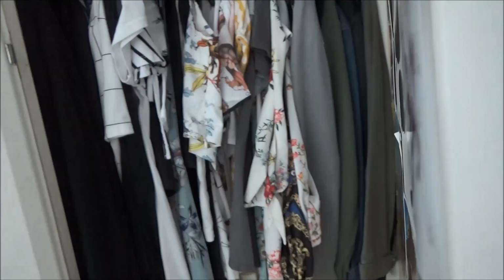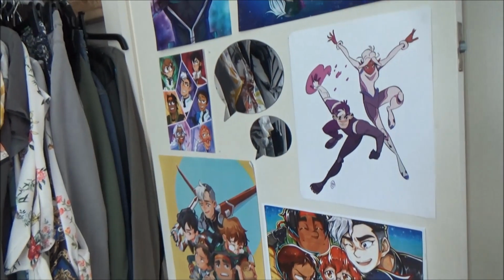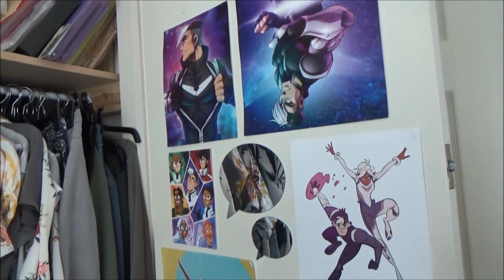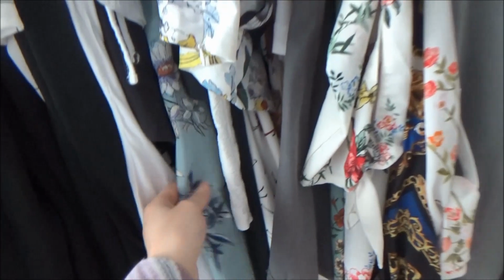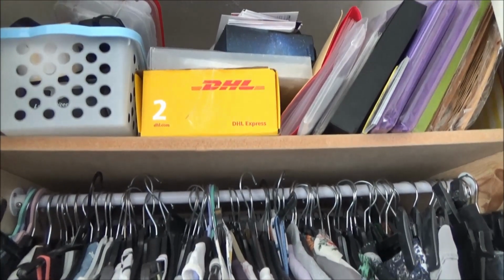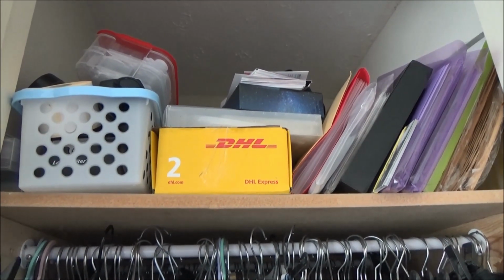Next to the wardrobe you'll find a cupboard, which wasn't here when we moved in, but we had it put in and it's been really useful for storage because I definitely needed it. This is where my clothes live now, and as you can see I like my floral print, so there's quite a lot of that going on in there. And then at the top I keep some of my convention stock and also some of my business stuff as well.